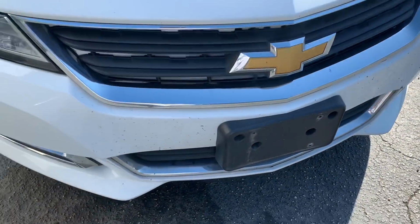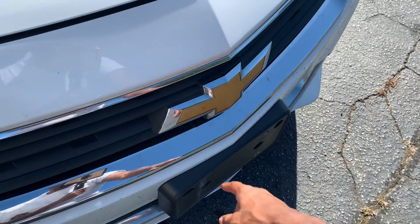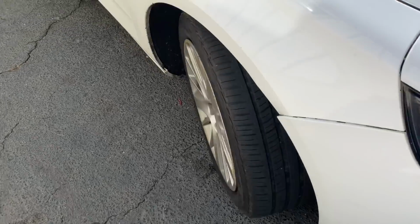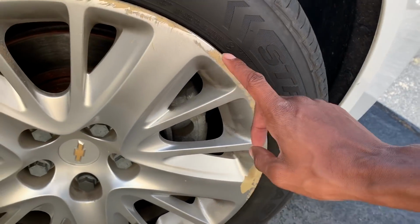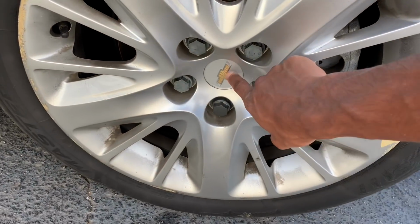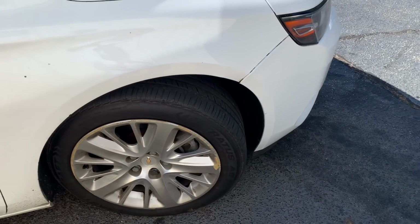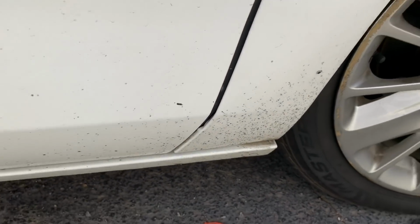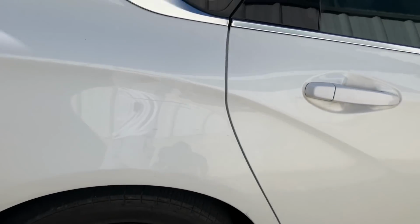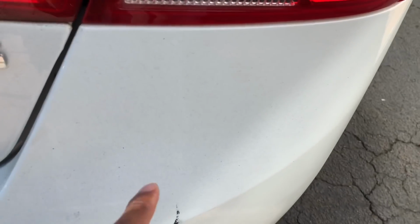I was thinking about painting the calipers gold as well, since the bow tie is gold. I need some new hubcaps too. The little Chevy symbol is also gold right there. But if y'all check the car out, this boy needs some TLC. Definitely some TLC.